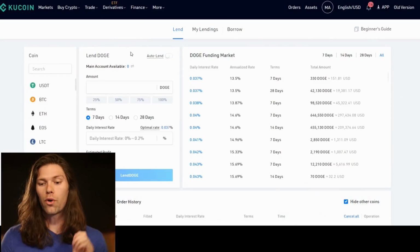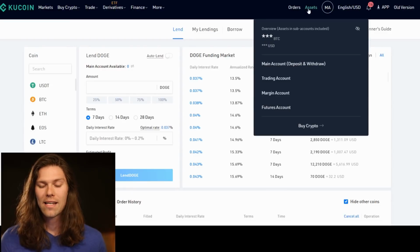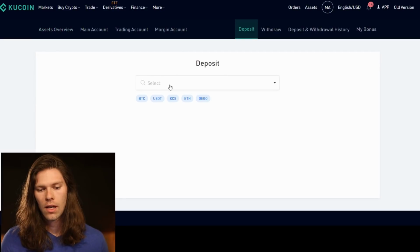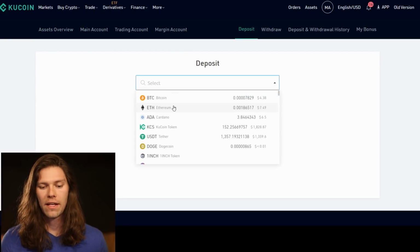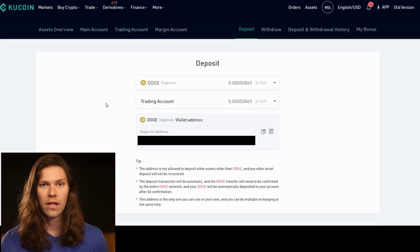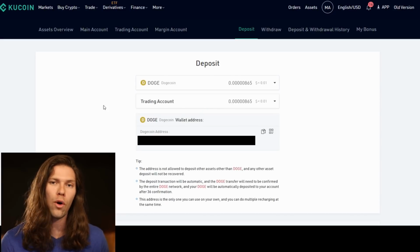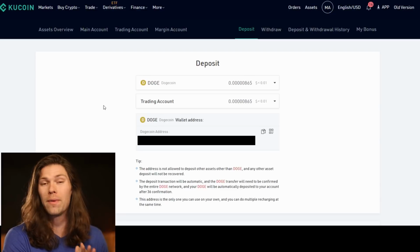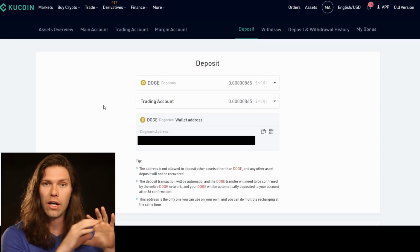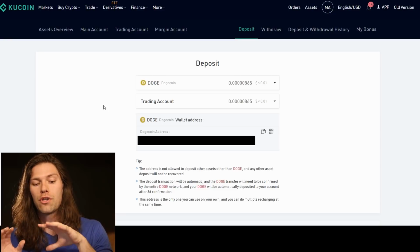You can transfer in with a credit card, but I don't recommend that because the credit card fees are really expensive. So in order to transfer in, you just go to your Assets tab, and then you're going to click Deposit. You're going to type in the type of coin that you want to transfer in. This is really important that you select the actual type that you're transferring. So if you're buying somewhere on a site like Coinbase, you may be buying Bitcoin or you may be holding Bitcoin already and transferring that in. Make sure you have Bitcoin selected in that case. If you already own Doge and you're transferring that in, make sure you have Doge selected.